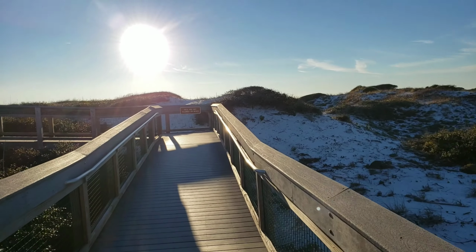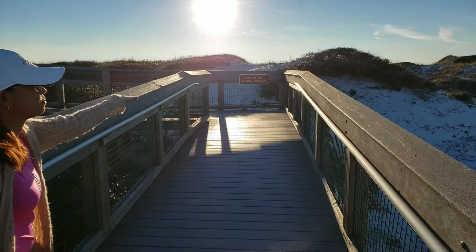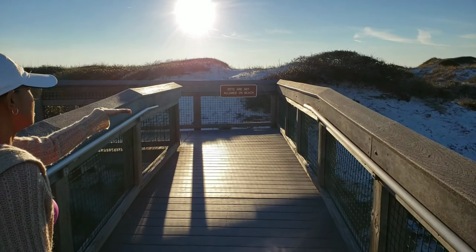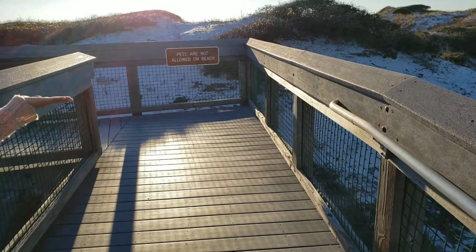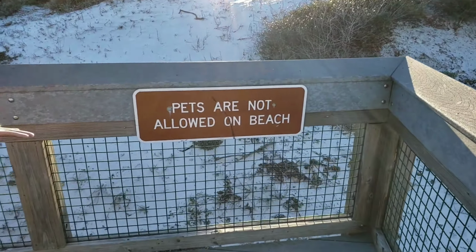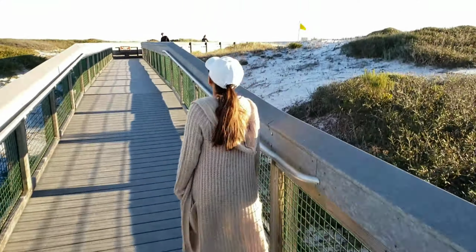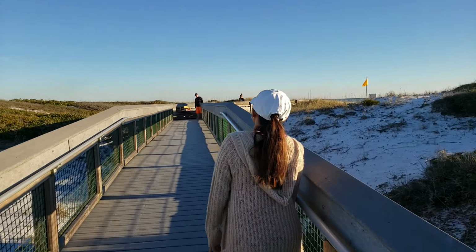Put Luna back in the car. She had her nice walk, and now we're going to the beach. The beach. The sign that Luna hates. We're going to a really pretty beach.